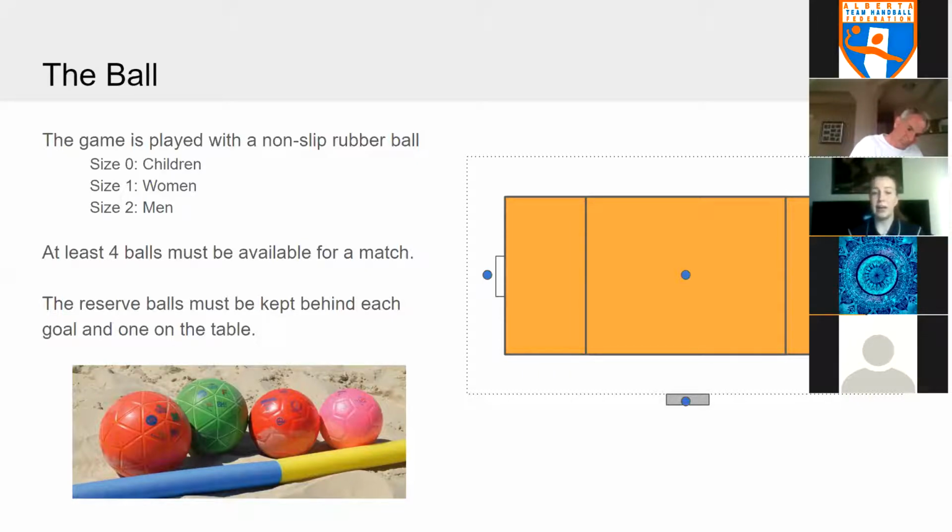So we actually have 4 balls at least at the start of a match available, 1 being the playing ball, 1 being at the table for the referee, for the scorekeeper and timekeeper, and then 1 ball behind each goal, so they can essentially restart the game as quickly as possible once a ball misses the goal, for example.